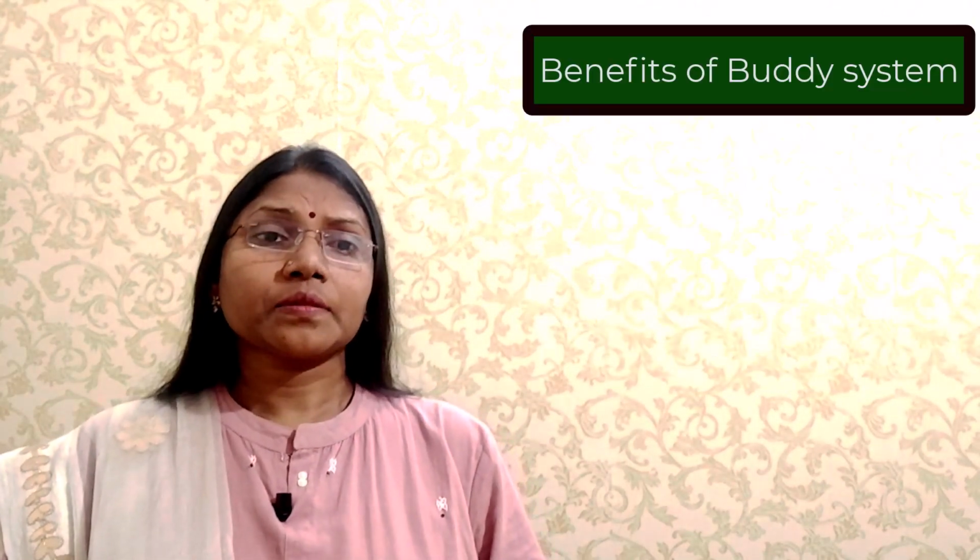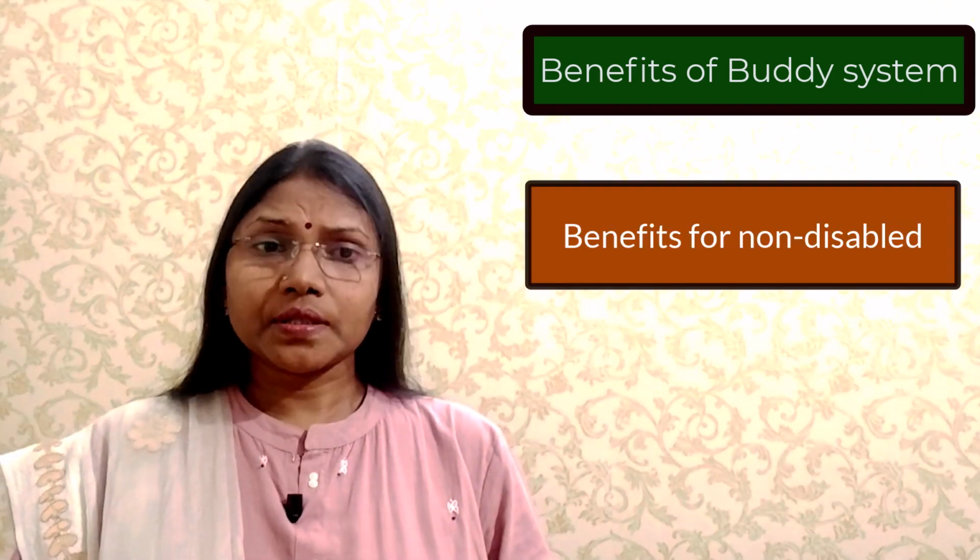The relationship in the buddy circle thus may be on mutually sharing and helping basis for each other's progress in curricular and co-curricular areas. There should be a rotation system applied in the inclusion of non-disabled peers, assisting and helping a disabled peer in the buddies groups working in an inclusive class, since there is a possibility of growing resentment among the non-disabled volunteers that they have to work with a particular disabled child. Now let's proceed with the next point, benefits of buddy system.